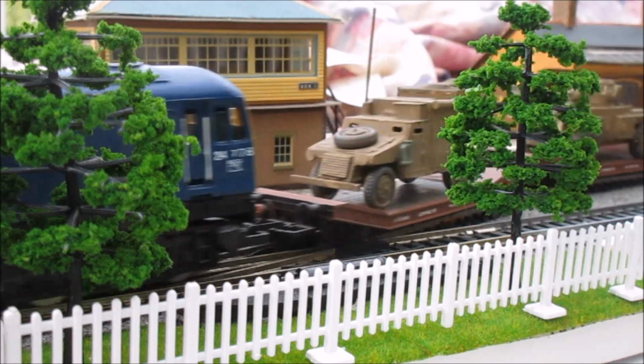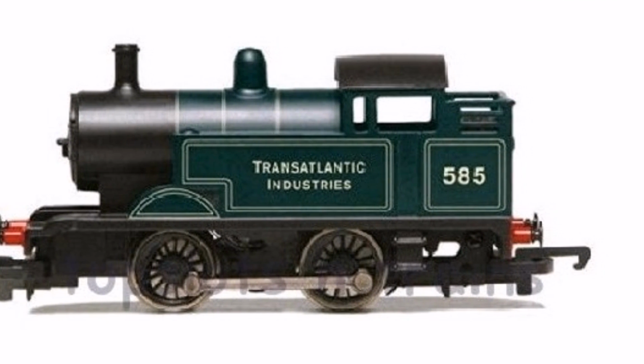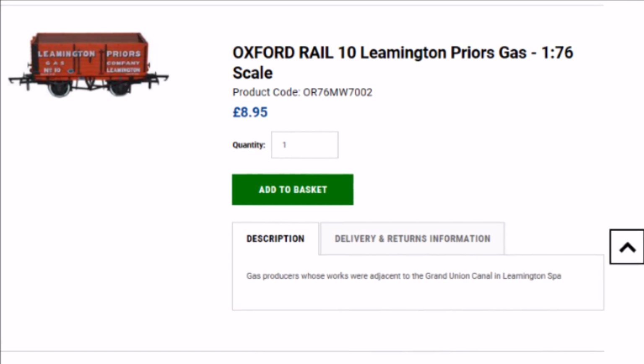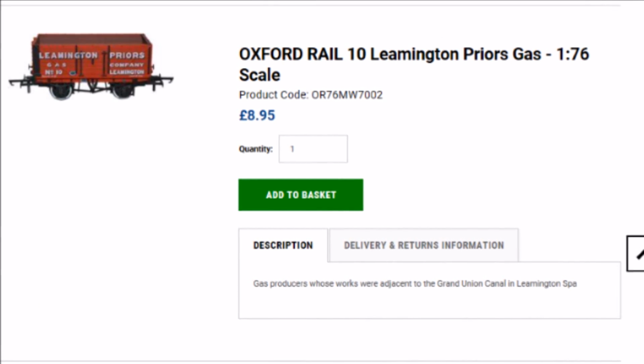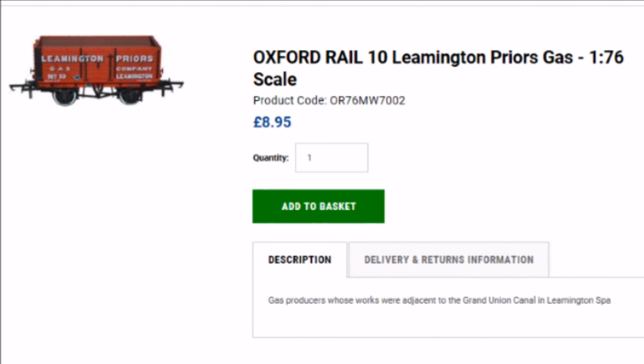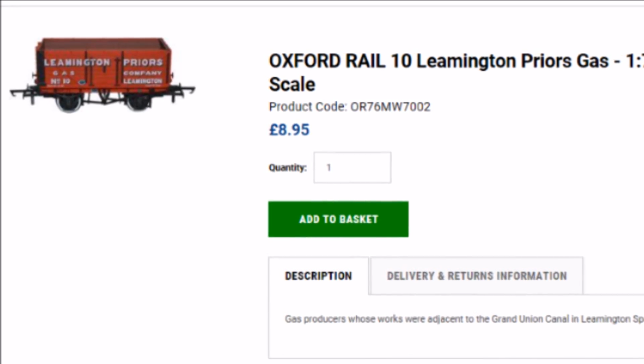And I would be very surprised if the Hornby 040 loco couldn't be retailed for £10 and the coaches and the wagons for £5. Even Oxford Rail now are managing to do new wagons for £10, which is substantially cheaper than the Hornby. Although I've heard a whisper that Oxford Rail and Hornby have done some kind of tie-up, so let's see what happens there.